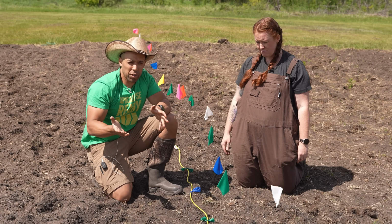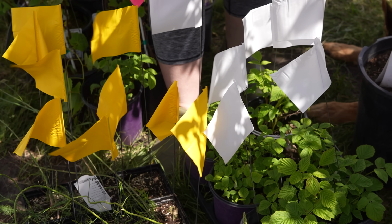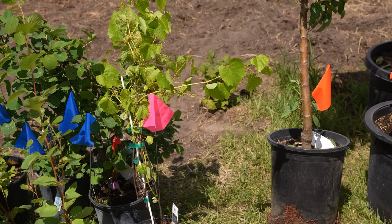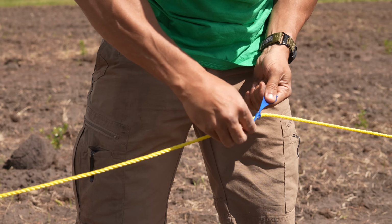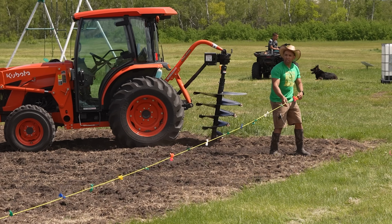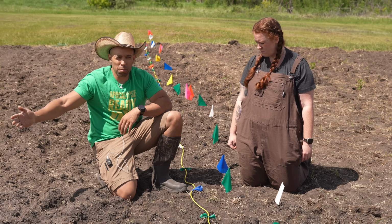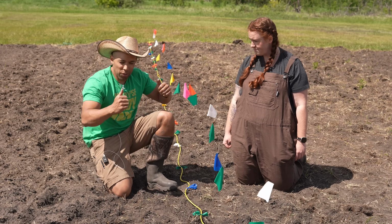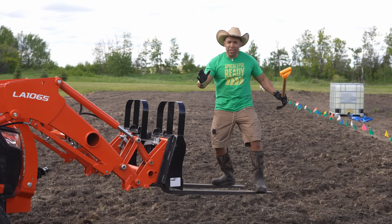And so all we really need for this is a rope. And we have some flags of multi-colors. You can get these online. And we have about 7 different types of colors corresponding to what's on the rope. We move the rope over, we plant what the flags are on, and then we take those flags out, move them over, and we just repeat the process. Yeah. Awesome. All right, guys, so now the fun part. It's time to start digging some holes.